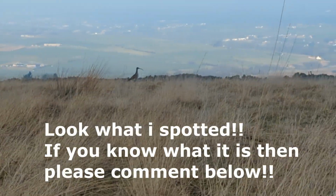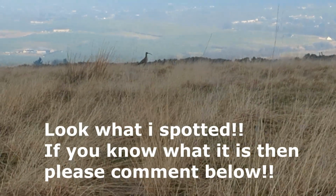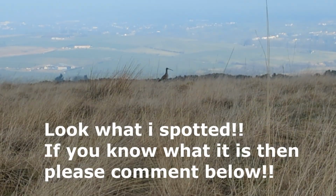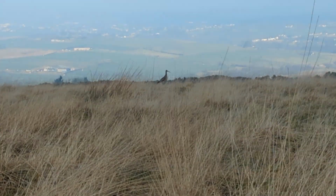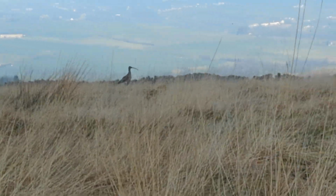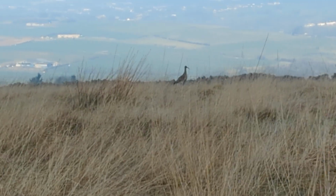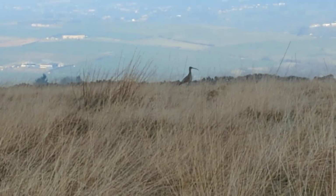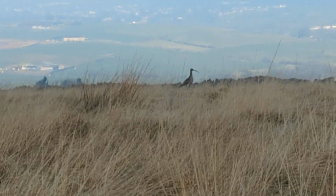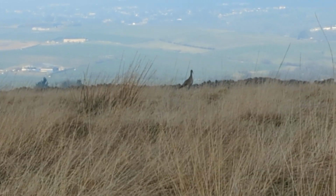Yeah, look at that. Never seen one where that is. My mate Wood, you'll be able to tell me. Massive little beak on that. How cool is that? Look at that. There must have been what I was hearing this morning. Nature, you can't beat it.